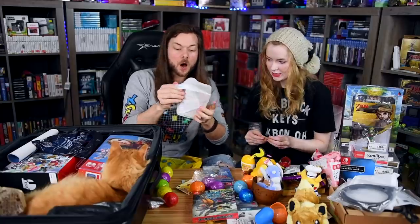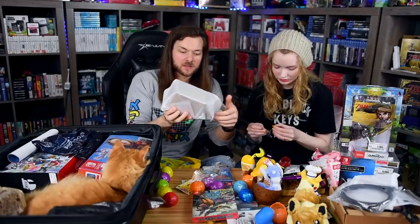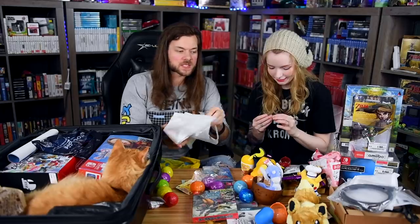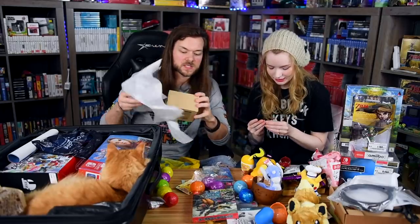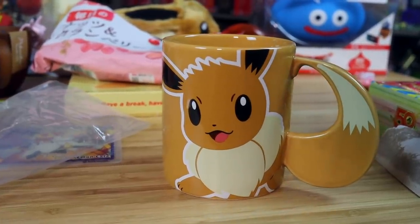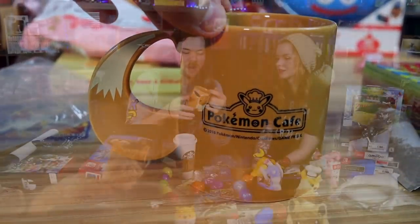What is this? Oh, we also got this at the Pokemon Cafe, which I don't think I showed in the video. There's a lot of stuff I did get in videos, but a lot of the stuff I didn't film. I bought an Eevee mug. I drink a lot of coffee. I just really wanted a mug from that cafe and they had an Eevee one, and Eevee's my favorite Pokemon. You get the tail as a little handle. I don't like how thin it is. I feel like I could flick it off and break it, but I got an Eevee mug.